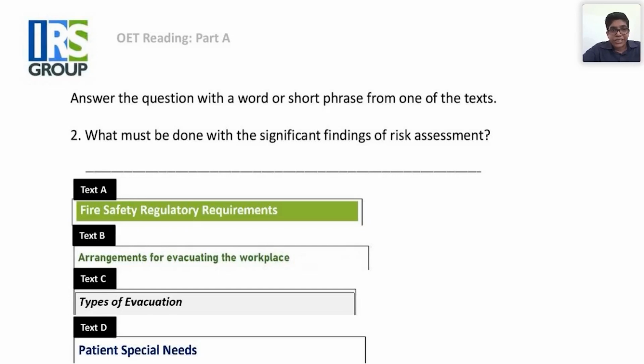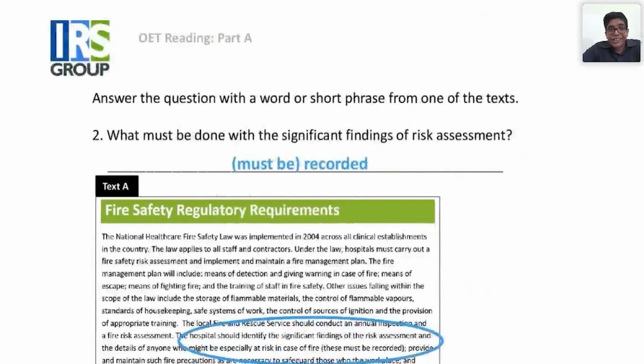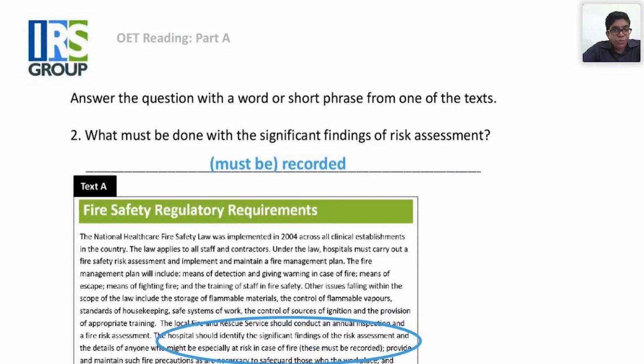Again, I have the headings for you just in case you want to quickly skim. Now you would have identified that the answer comes from text A. It's talking about the findings of risk assessment. Now risk assessment and the findings of that could be part of the regulatory framework on fire safety. So that should be from text A. So let's look at the answer. I hope you would have got the answer. So the answer says recorded, or must be recorded, right? I hope it's going good for you.